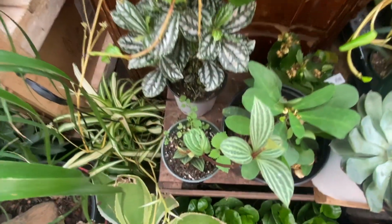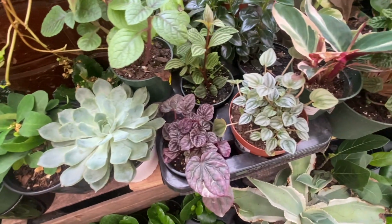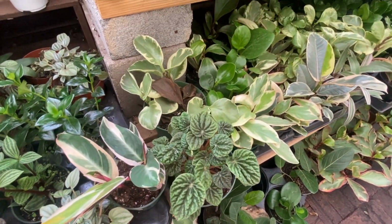Sorry for all of these swinging the camera back and forth. There were so many plants on every side of me. I was trying to get them all in frame, but I'll try to be less chaotic with it next time I do a shop with me.